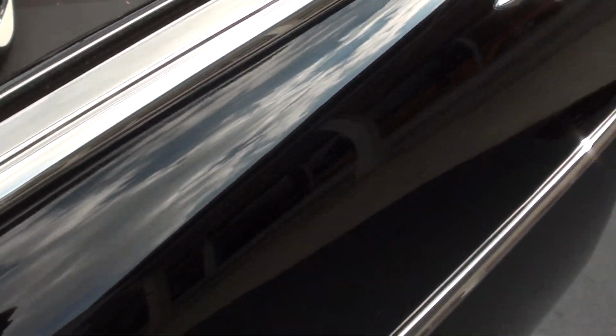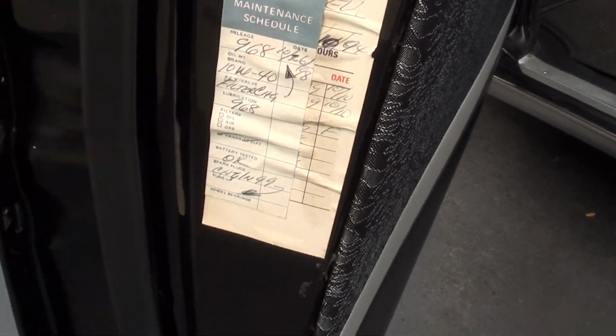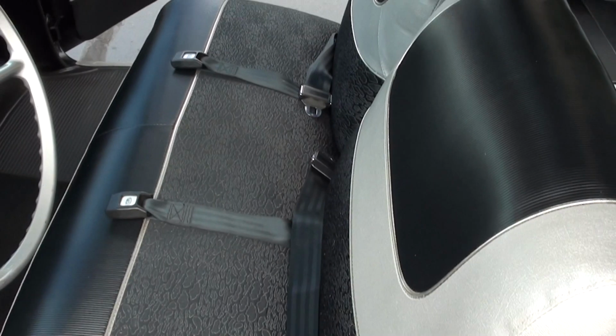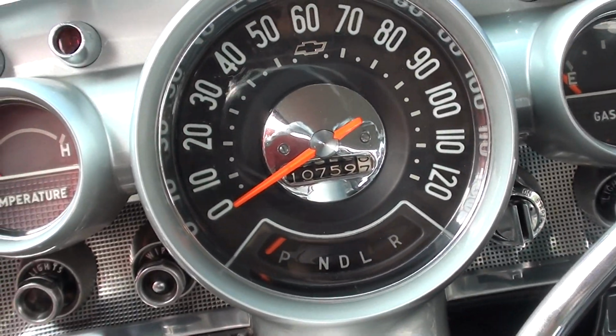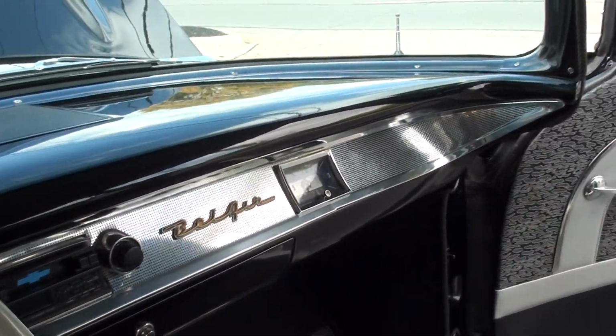I really dig this car, guys. The old oil change sticker in it. Factory black and silver interior. They've added those seat belts to it. 10,759 on the odometer clock. They put an aftermarket radio in it. The original's in the trunk, and the original carburetor's in the trunk as well. Just a cool car, man.